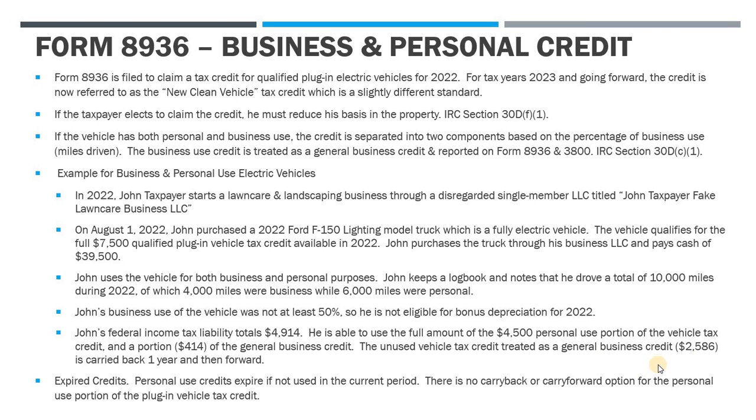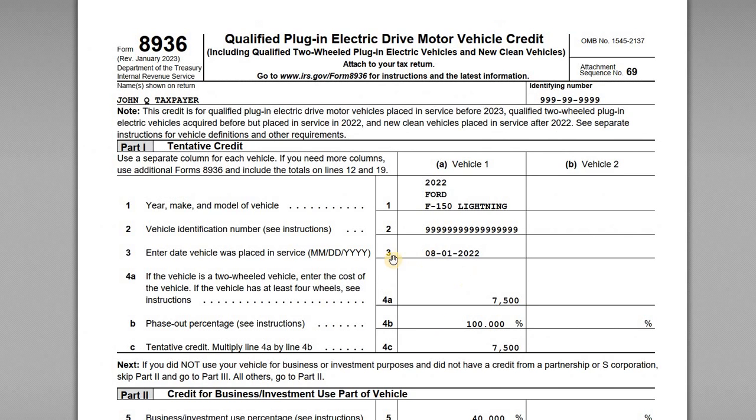In contrast, there is the carry back and carry over for general business credits. What we're going to see when we look at the forms is that even though John wasn't able to use all of the general business credit portion of the EV credit, he can carry back the unused piece, and then to the extent it's not used, carry it forward. All right? Okay, so let's have a look at the forms themselves, and we'll start going through some of these pieces.